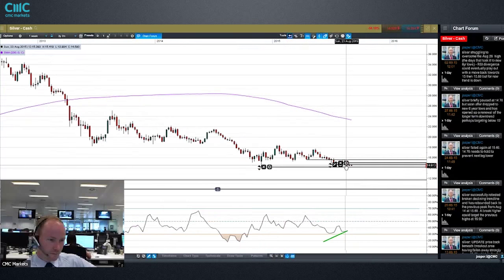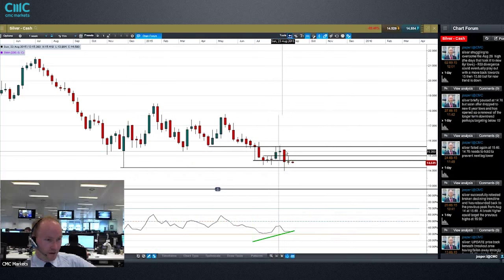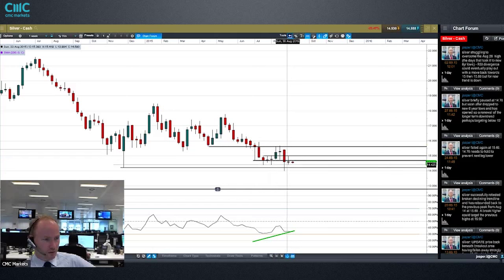Silver was looking distinctly better because we hadn't taken out the lows of the year. Was that November? Oh, okay, it was November. So we did make new lows for the year, but then we still held on to that November low until that week, which looks like the last week in August.